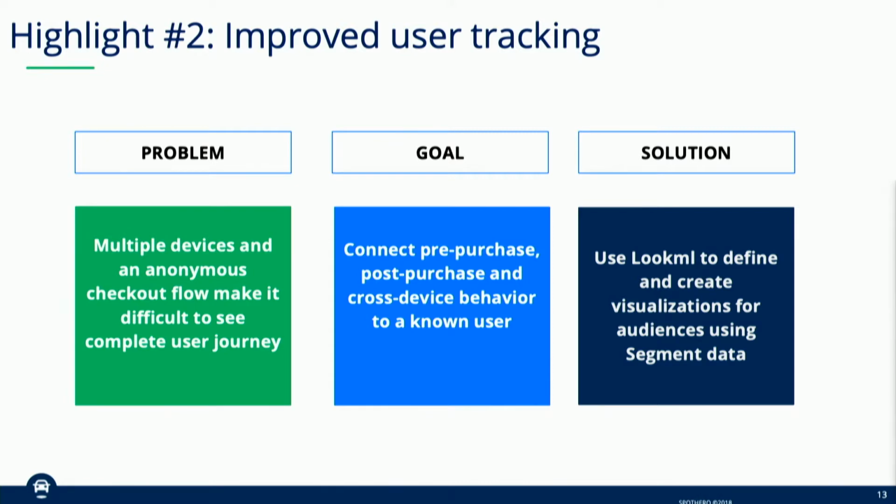There were quite a lot of issues with our ability to track users' cross-device behavior. What this means is, going back to the challenges we mentioned earlier, being able to check out as a guest, any pre-purchase behavior, or what we'll call non-purchase behavior, was getting lost. So a user could search on our app anonymously 15, 16 different times, and if they didn't make a purchase, we never knew who they were.